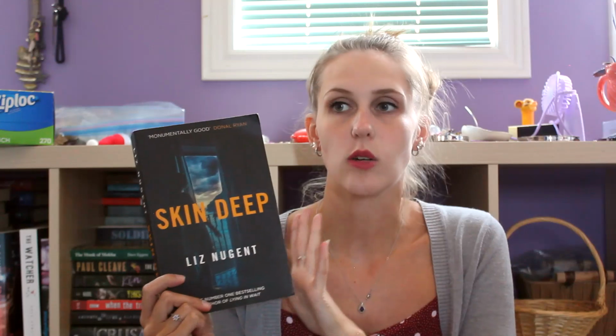All the rest of them are from a thrift store, except one is from a little library that I passed on my way home. So I'll talk about that one first. It is Skin Deep by Liz Nugget. This is the author of Lying in Wait, which I absolutely loved when I read it. So when I saw another one of her books, I snatched it up. All I know about this is that there's a decomposing dead body and it's a psychological thriller.